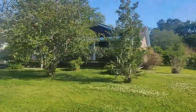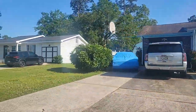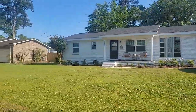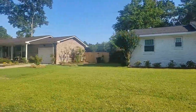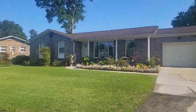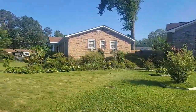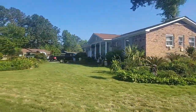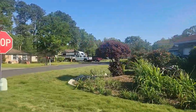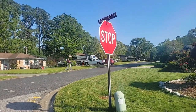If you're curious about the schools, your children will go to Westview Elementary School. There's also Westview Middle School, and they would go to Goose Creek High School. This is a really big neighborhood. It's right off of Highway 52. This neighborhood is centrally located in Goose Creek. It's close to Lowe's, Walmart. There's a lot of good restaurants in the area.